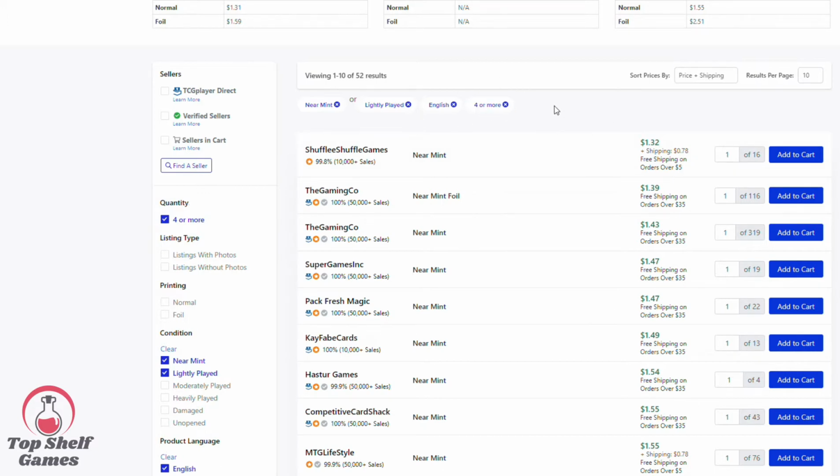This is obviously, again, for someone that's speculating on them, although you are going to get the lowest prices typically on release day, the Friday, or the Saturday after. So if you are just looking to buy single cards for your own use, it's still a really great time to buy. It's just, you probably aren't going to be wanting to turn that 4 or more filter on. But let's go ahead and look at Archmage Meredith.